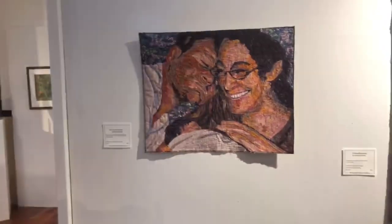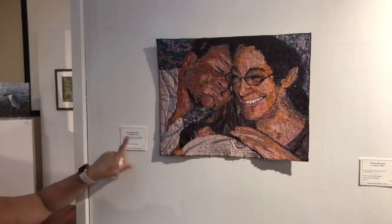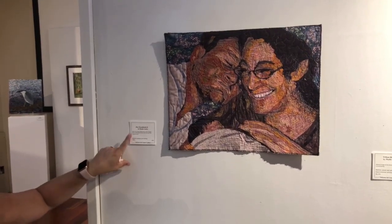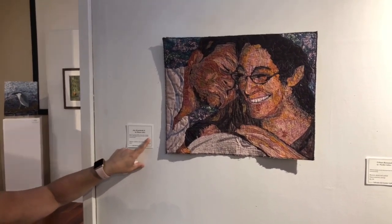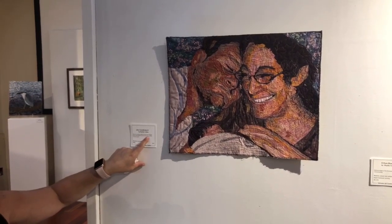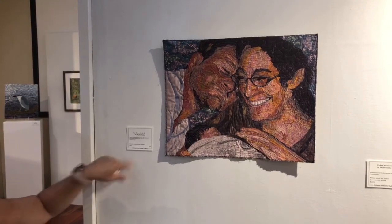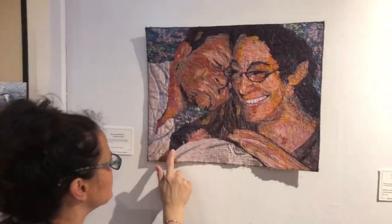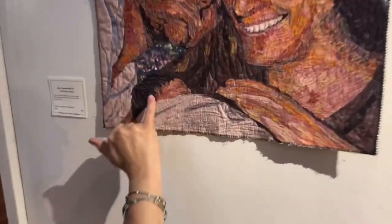I'm gonna scoot over here. It's called Joy, Lovebirds No. 3 by Phyllis Collin. And she says it's part of her family album series. This collage fabric quilt depicts my son, his wife, and their newborn child. So, and it is absolutely stunning. And you can see just all the different pieces and the thread work here.